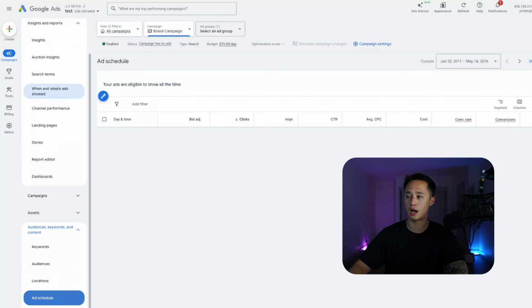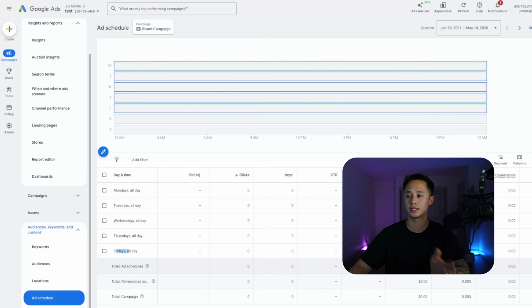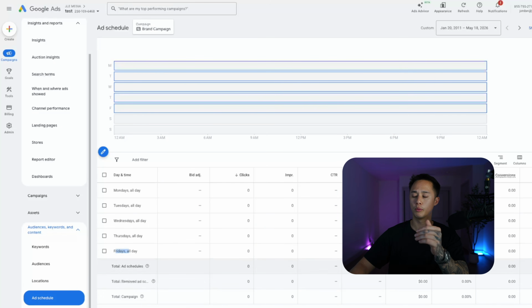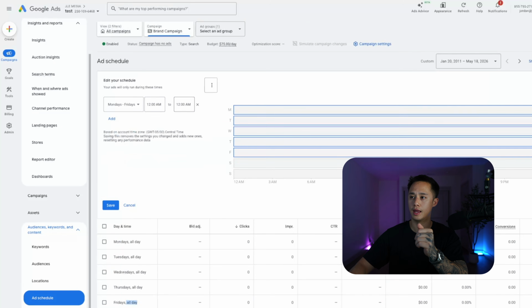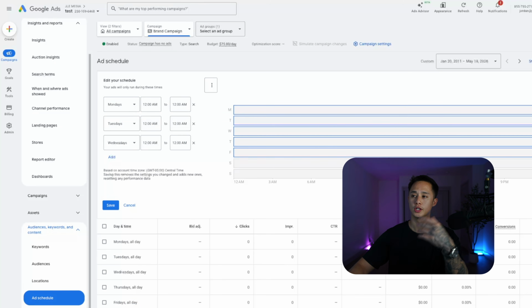So based off of our data, let's just say that Thursdays, Fridays, and Saturdays were our least performing days. Here, we're already not targeting Saturdays, so we'll go ahead and just pause Thursdays and Fridays, okay? So we're gonna hit that, and we would just target Mondays, Tuesdays, and Wednesdays as our ad schedule. So as you can see here, we're only gonna run ads for Monday, Tuesday, and Wednesday, which is 3 days a week.